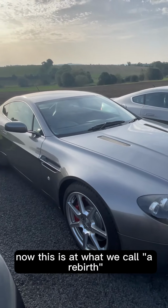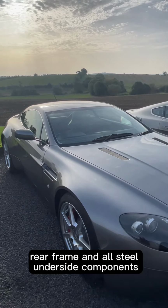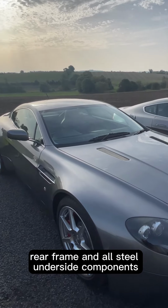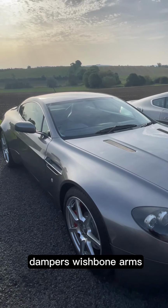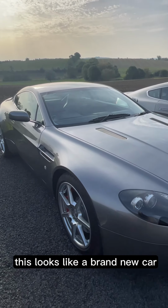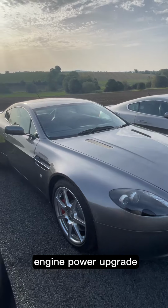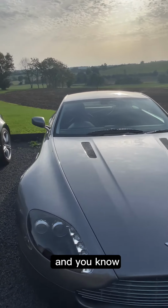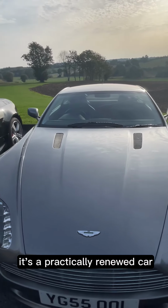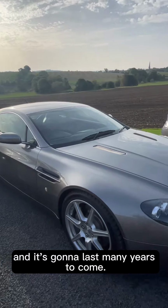Next one, early V8 Vantage. Now this has had what we call a rebirth. So this is rear frame and all steel underside components, suspension arms, dampers, wishbone arms. You know, underneath this looks like a brand new car. Give it a little bit of a clutch upgrade, engine power upgrade, and you've taken it to 4.7, and you know, it's a practically renewed car, and it's going to last many years to come.